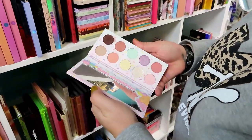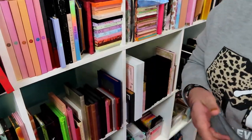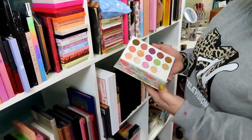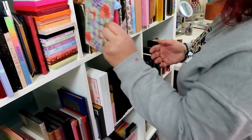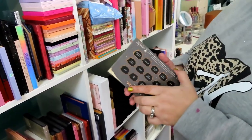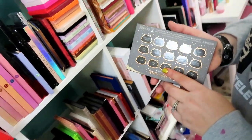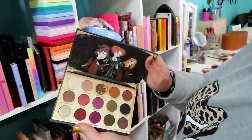Candyland is going somewhere because I can't use this. It doesn't work. It's gone. This is the Garden Variety. I like this one, so we will hold on to it. This is the Gather Round Ye Sisters. This is the Hocus Pocus collab. So I'm going to hold on to that one.